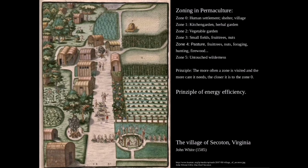And in this wonderful graph by John White from 1585, we can see a Native American village with different cornfields, different stages of growth of corn. Also Jerusalem artichoke fields, sunflower fields, pumpkin fields, people processing harvest or food, and people performing a ritual and dancing.